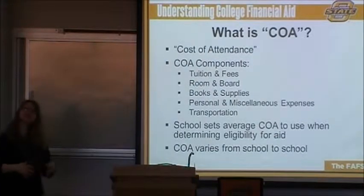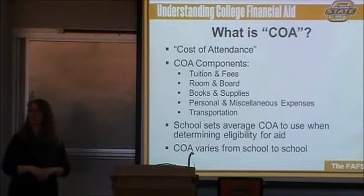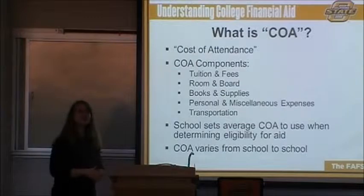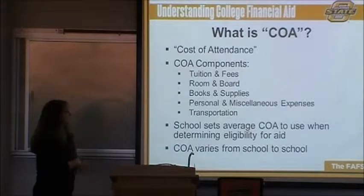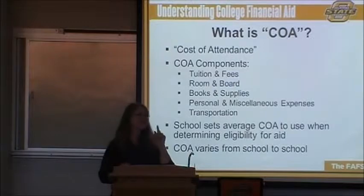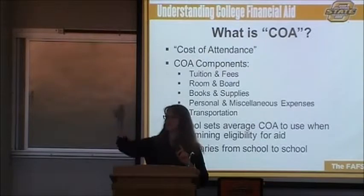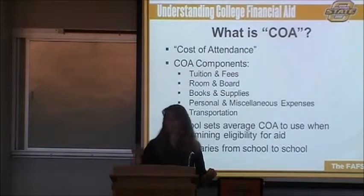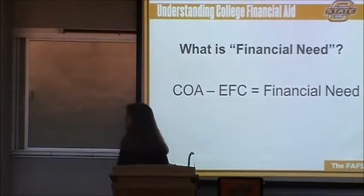But the cost of attendance is set by the school. We do a survey of students periodically to figure out what y'all are paying for those different things, and then we set up this cost of attendance. That will vary from school to school. But the EFC doesn't change. Even if you have a sibling in another school, or if they were to come here, that EFC would be the same for them. Yours and your siblings' will be different because you have different income from year to year. But the cost of attendance is set by the school.